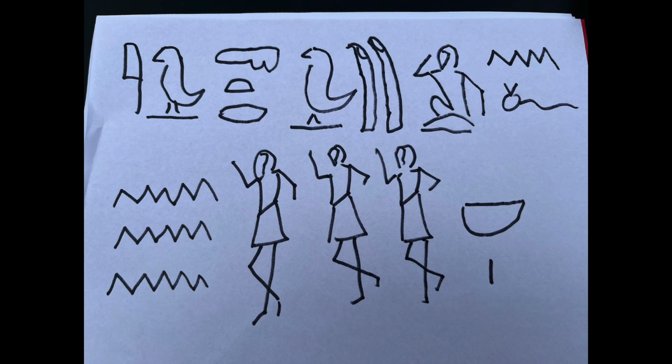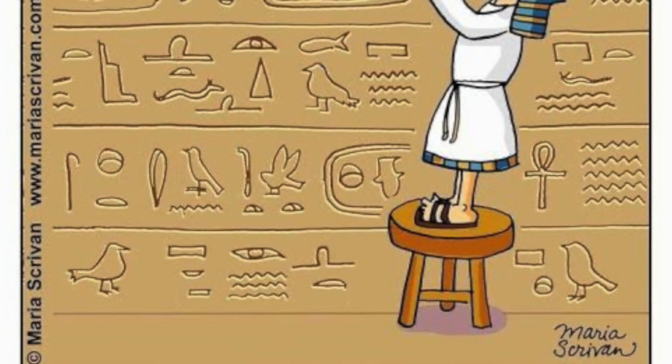All right, so here's your homework for next week. Take a look, transliterate and translate this. We'll regroup next week as we continue to learn more vocabulary and continue down the bilateral rainbow.